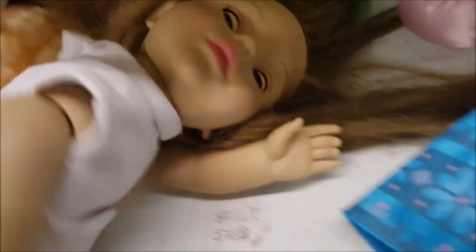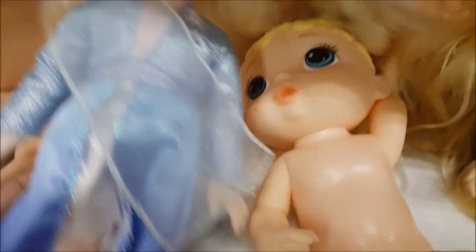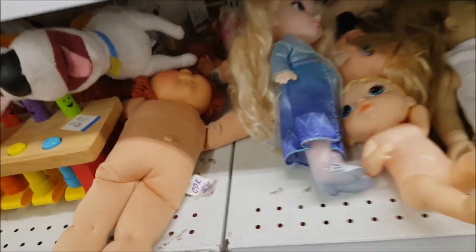This one is a Madame Alexander. Yeah. Let me just double check. Yeah, I'm not going to get her because I have so many that look like her. Baby Alive. Oh, she's nicely dressed, but I'm not going to get her. She's not an animator. Let's see. Cabbage Patch. No, I'm not buying those right now.